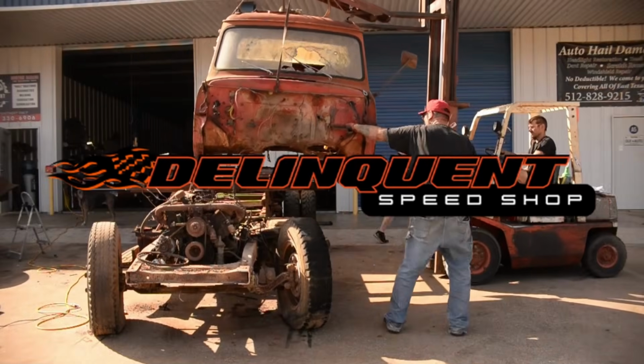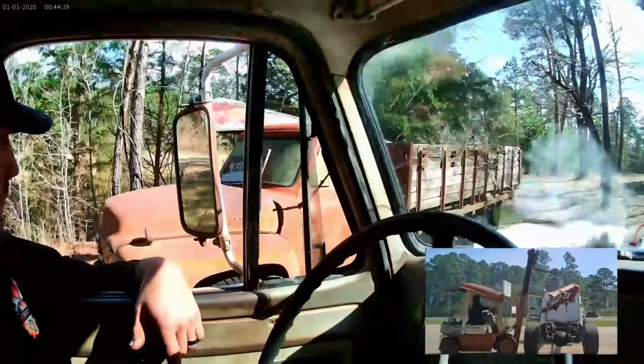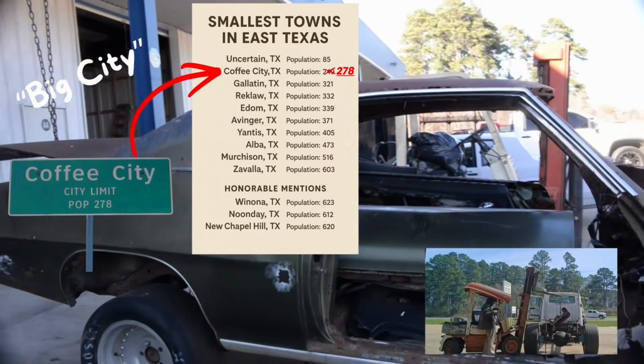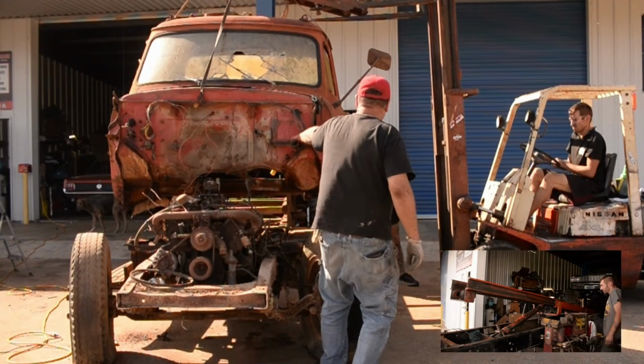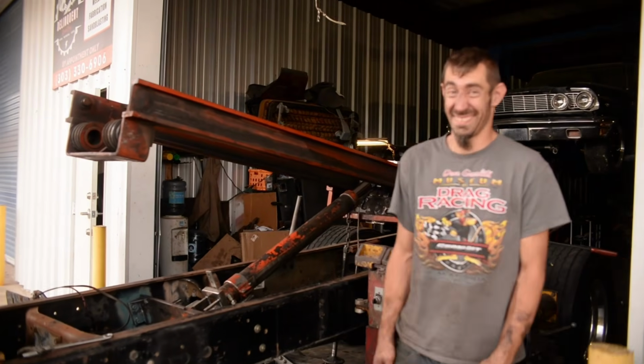This is Delinquent Speed Shop, where standards are low and expectations are unreasonably high. We're a mom-and-pop restoration shop in the mighty metropolis of Coffee City, Texas, where we do everything from budget builds to high-end classics. Our lifestyle and our motto is simple. If it works, is it stupid? There's only one way to find out.